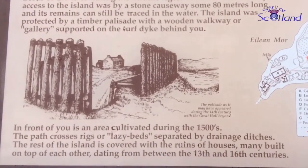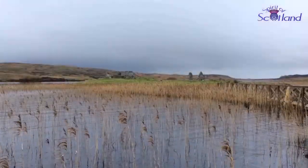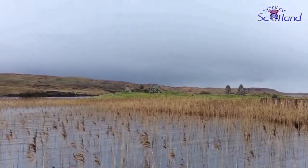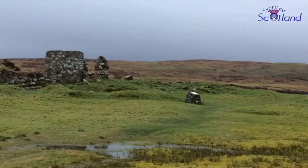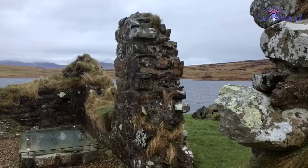The Finlaggan site consists of three main elements. The interpretive centre on a crannog on the side of the loch, Eilean Mor, the Great Island, where there was a stronghold and community, and Eilean na Comhairle, the council island, where all the great matters of the lordship were discussed and decisions made before they were sent back out to the lands of the lordship to the chieftains, the greaves and the taxmen who administered them.